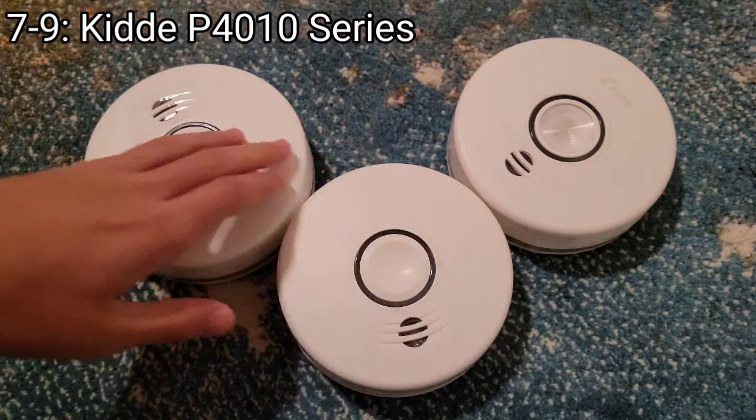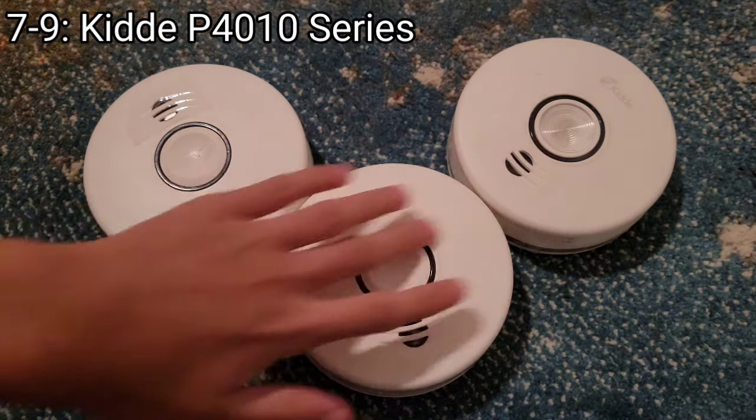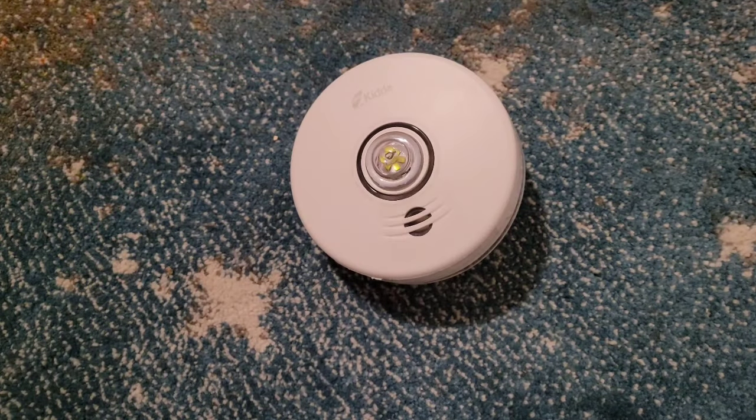Yeah, these are very cool. These are very high-tech Kidde units, if you ask me. They are all photoelectric, and they all perform nicely. So the next one is another P4010, and it is the strobe light version.